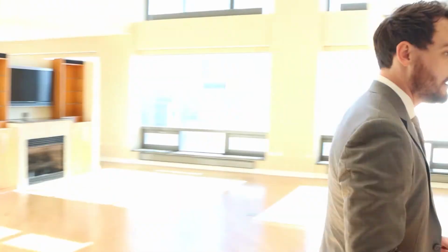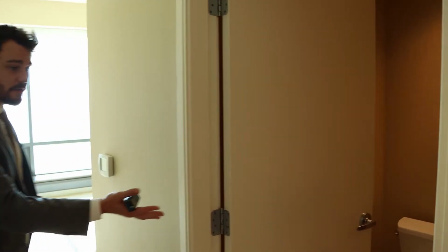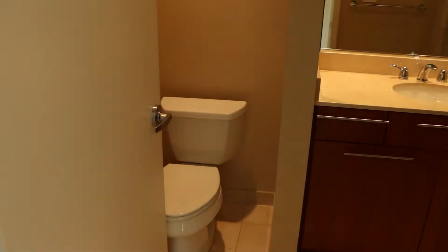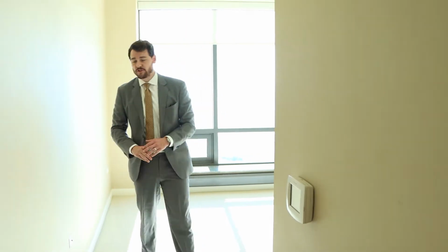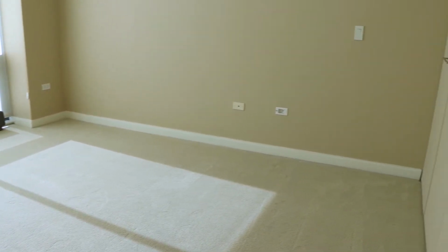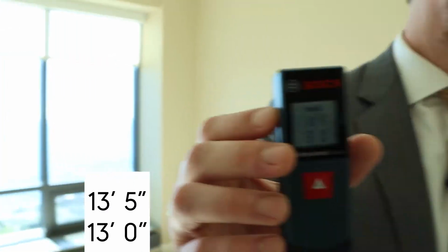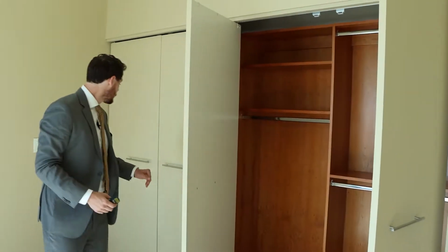Great place for it. They kept the first floor bedroom here, and it's en suite. You get a full bath right here with its own separate temperature control. So this is really important. You're not going to change the temperature for everyone else in the living room. This room can control itself. And this room, good size, 13.5 by 13, plus tons of closet space.